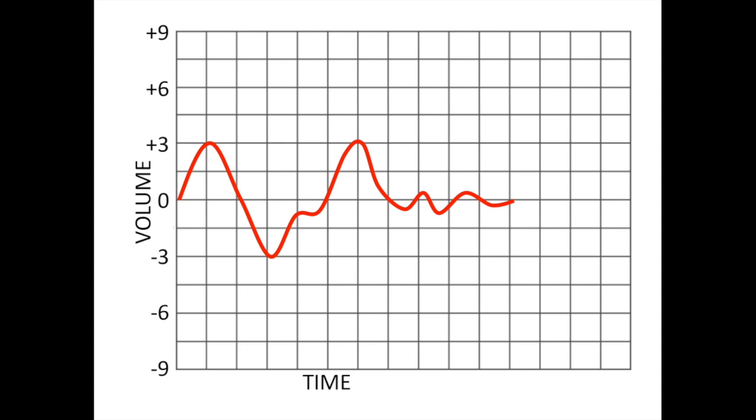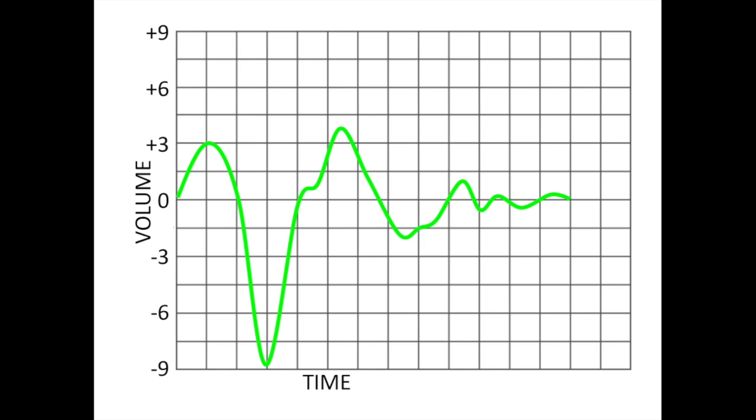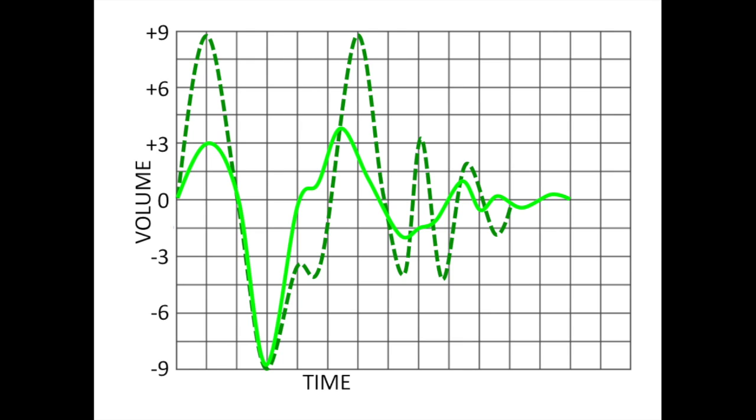Here's a kick drum waveform from the front sub with the corresponding waveform from the rear sub, and so this is the sum total cardioid waveform in the forward direction. Now here's what it would sum to if they were in omnidirectional mode.